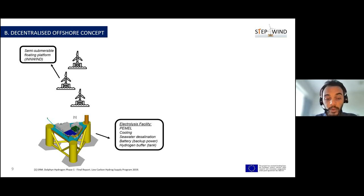This would also have a cooling facility for the electrolyzer and seawater desalination, because the salinity of the water is a challenge for the electrolyzers. They have to have pure water. It would also have a backup power system, and here the battery is the way to go. And this would have a hydrogen buffer, which is simply a tank, before the hydrogen gets transported in the main static hydrogen pipeline that I would present later.